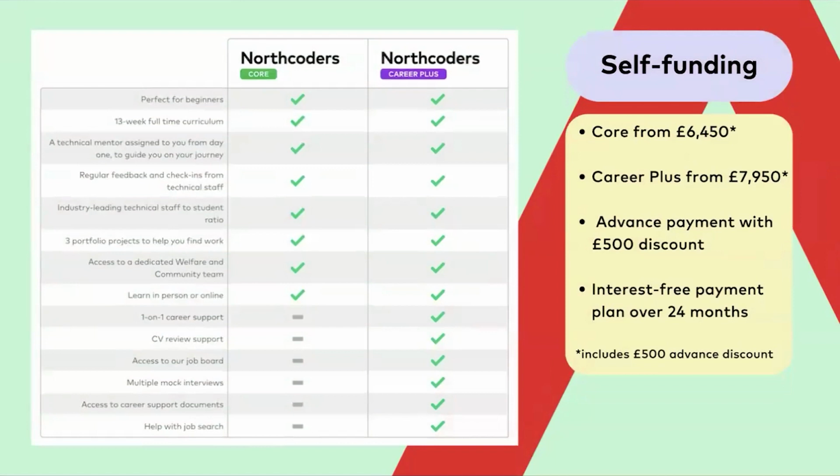In terms of paying for the course, we do have 2 options to pay. One is the advance payment, so you just pay up front the course fee, in which case you would get the £500 discount. And the other option is an interest-free payment plan, so you would pay by installments over 24 months. For both of those, we have 2 tiers available.